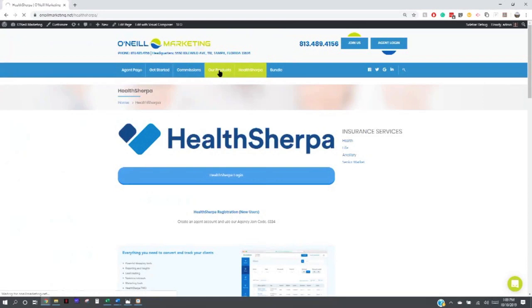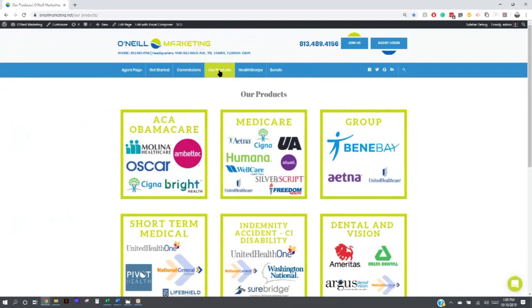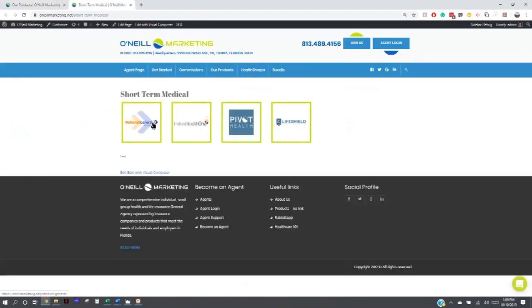The product section, this is really where I want to house all of the basic information on our entire portfolio. I don't have a ton under this Obamacare section because really the best place to learn about the ACA plans is through Healthsherpa. But we are constantly updating this and trying to just add as much information in here to really make this a good resource for our agents for the basics.